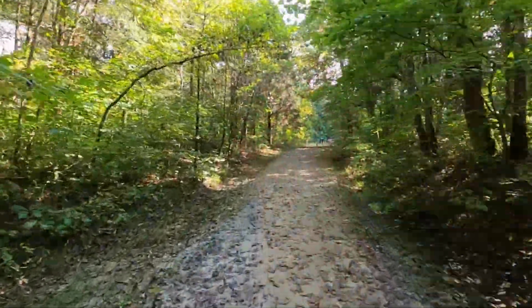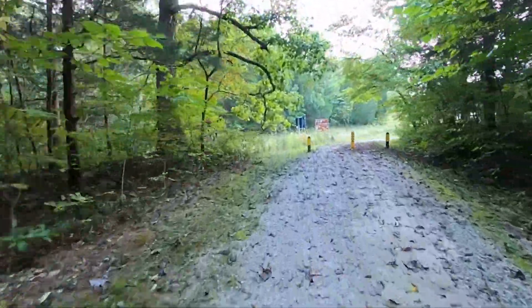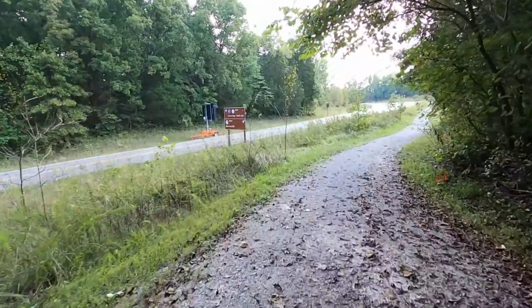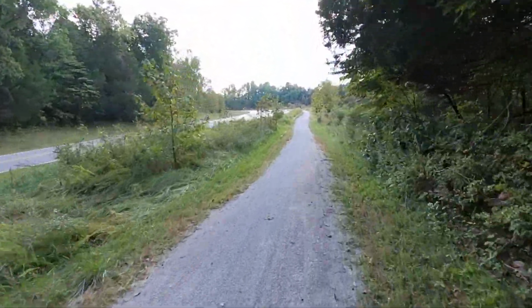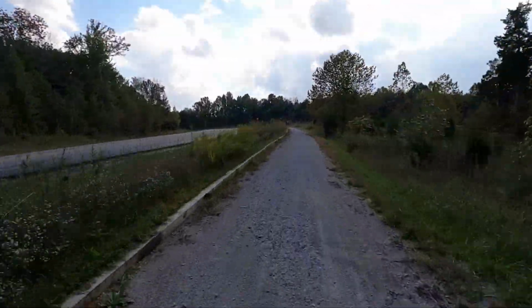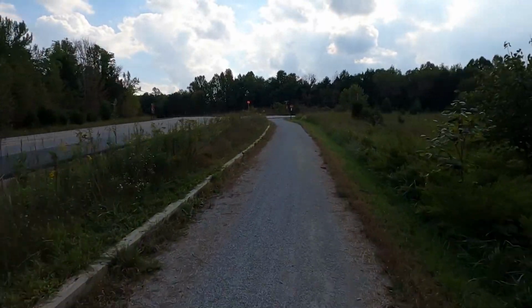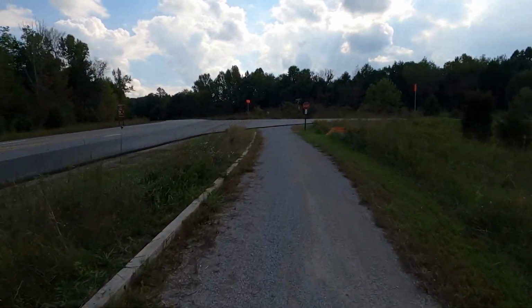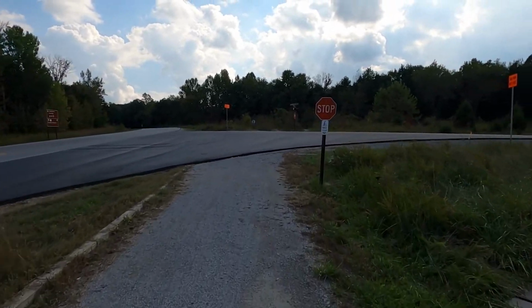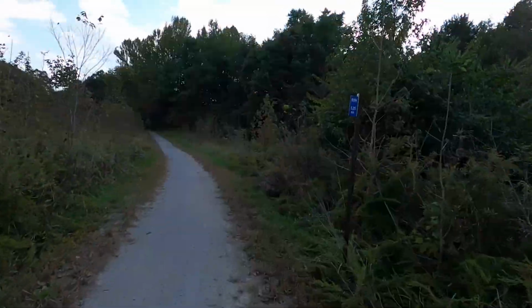Okay, so we just passed the 3-mile marker, and I'm not sure what we have up ahead of us here, but it looks like it may be coming to an end. Okay, so we're at Brownsville Road. That's where we are here. And this is mile marker 3.25.